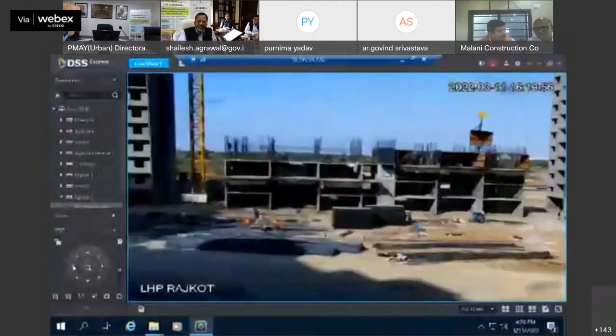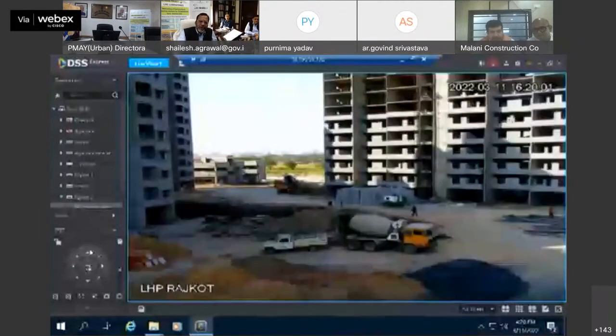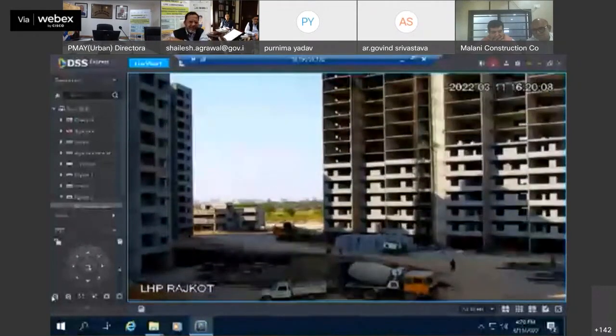So you can see here, this is that stilt. And then there are floors. At each floor, we have 8 floors and four units on one side, 4 units on the other side, and in between, we have a corridor.